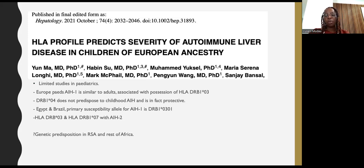So I think more studies still need to be done in order to determine all of this, because I think it will also be helpful in terms of predicting the outcome for patients and knowing how to counsel them from the get-go.